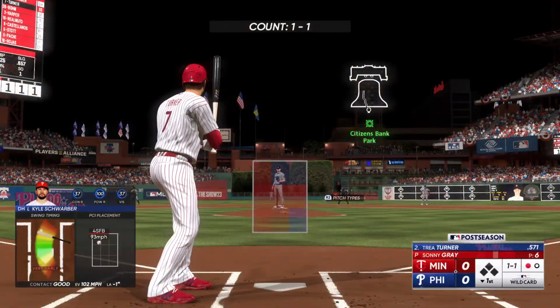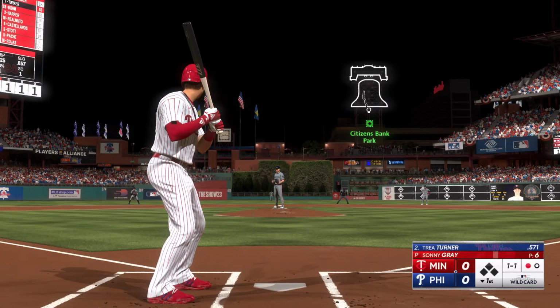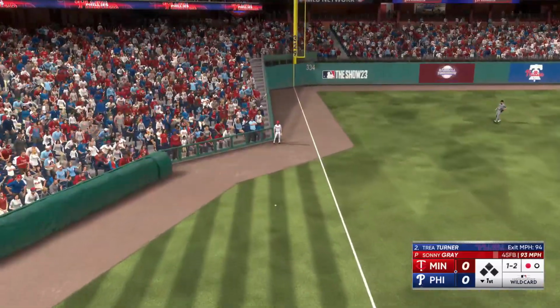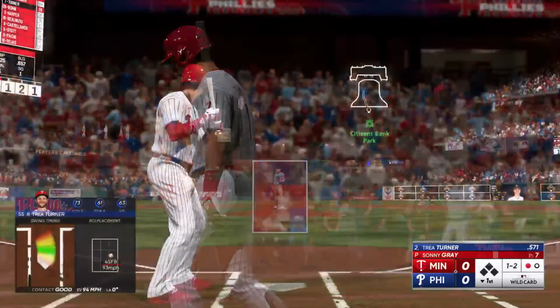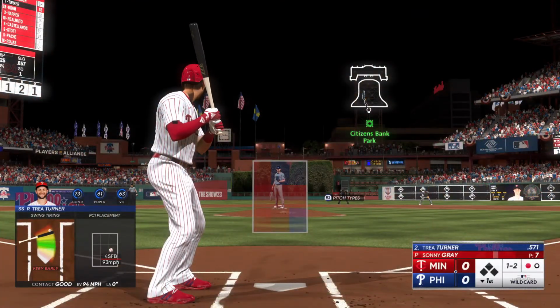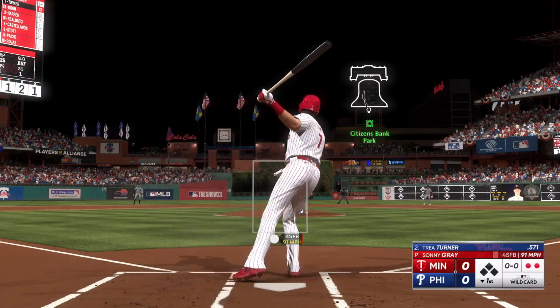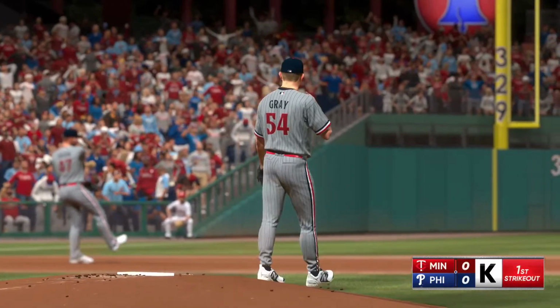Here's Turner now. And a pitch. On the ground to third. And foul ball. Zingy, how about this? From 2019 through 2022, Trea Turner had a higher slugging percentage than Carlos Correa, Corey Seager, Vladimir Guerrero Jr., and Ronald Acuña. Swings through it, and that's a strikeout.